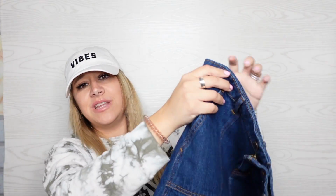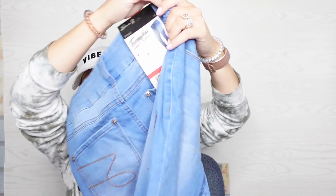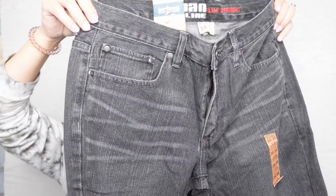Yeah, they're like capris. We got an Old Navy skirt. It's a size 6. Yeah, denim skirt, kind of long. We have new with tags 7 jeans, size 14. These are skinny jeans. Some Urban Pipeline jeans. This has a Kohl's tag on it, so this is clearly sold at Kohl's. These retail for $50. These are 34/34, so men's. They're like a gray color. New tags. Probably give these to my husband to try to sell in his closet.